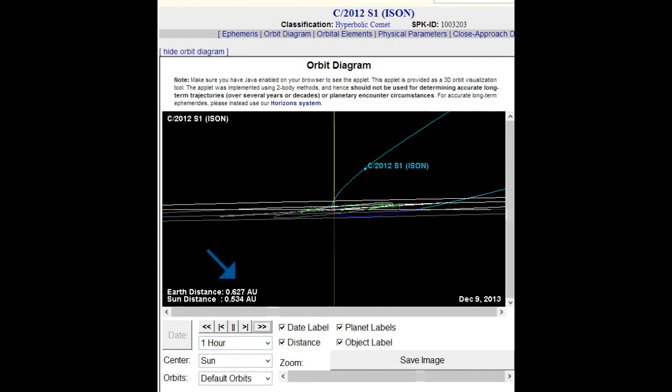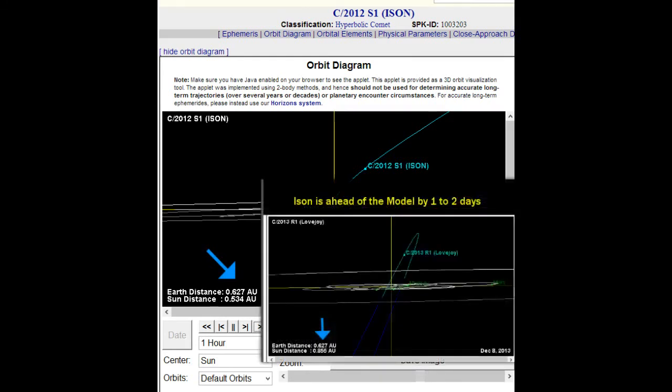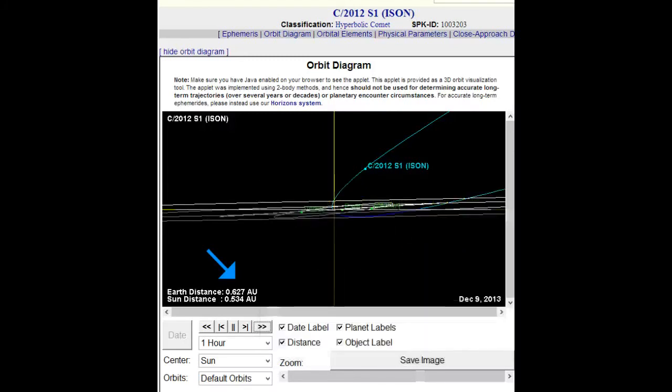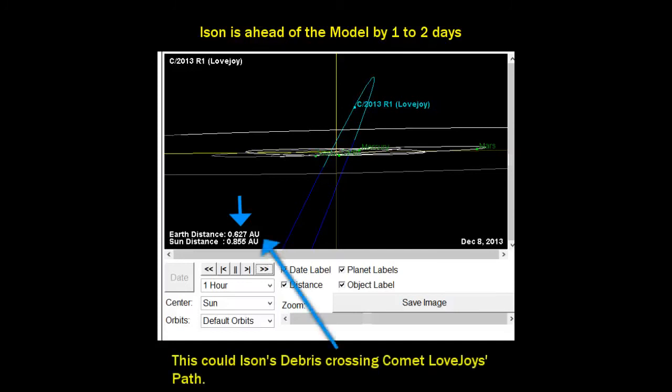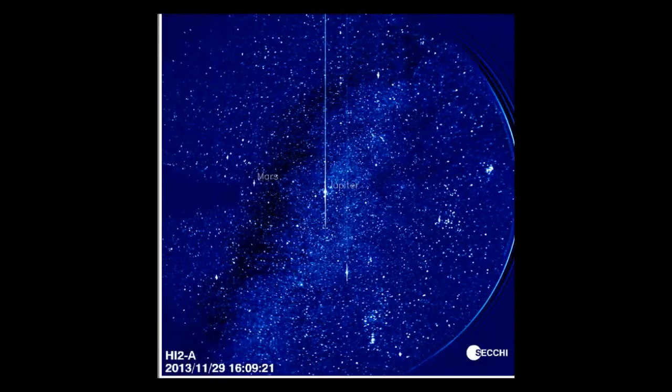But I'm going to move this, this is ISON up now. I moved it up to December 9th because it's ahead of itself. It may be up to 2 to 3 days by the time it gets out here. All right, December 8th, Lovejoy's at 0.6227 AU. Notice that. On the 9th, notice Earth distance of ISON, 0.627 AU. Now, that's not the exact intersection because there's a difference in the sun distance in the AU, but it will give you a very close idea of the sky, and that would be neat to be watching Lovejoy.